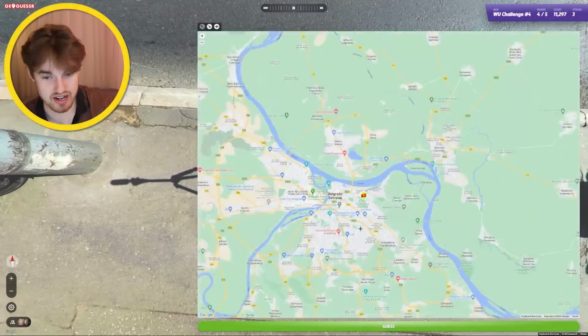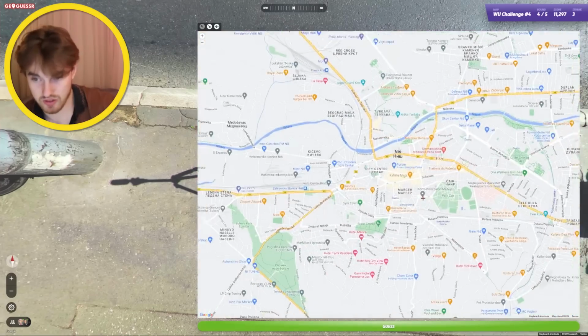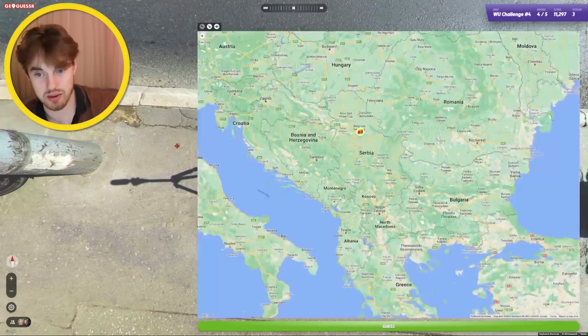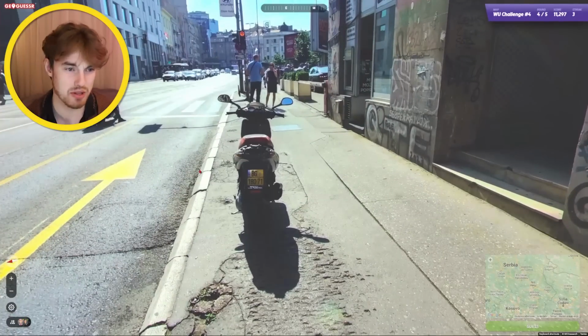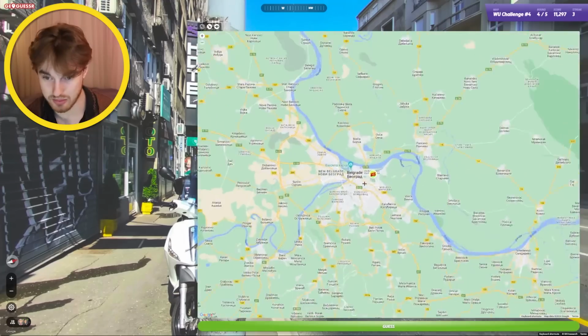Alright, this is another one where I just cannot find it. I've given it a really good go. This is not niche, so I'm not even going to bother. Let's see if this Belgrade plate is lying. I would expect, especially with a motorbike, why would it be lying, you know? But I just really hope that it isn't, and we're at least in Belgrade.